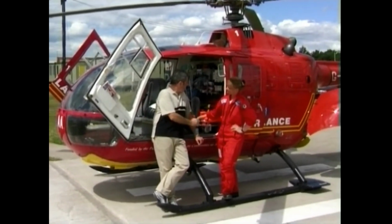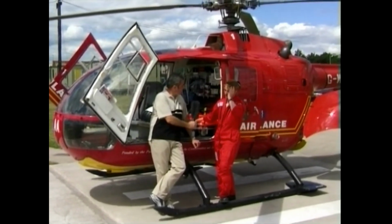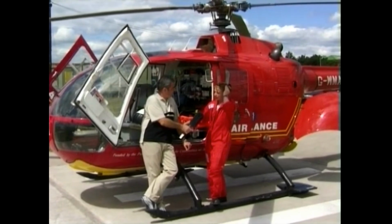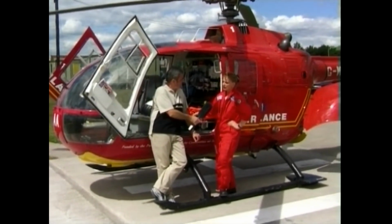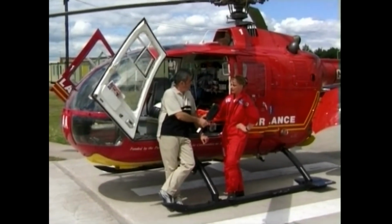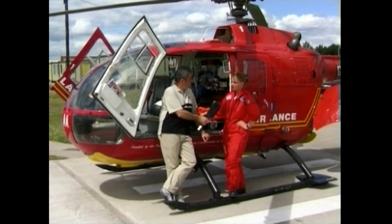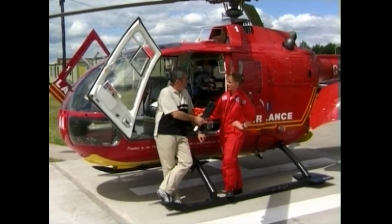Now, you're one of the paramedics for the County Air Ambulance. How long is the training involved in that? It's quite lengthy really, because you have to be a paramedic even to be able to come and work on this vehicle. Then you have to go through the Civil Aviation Aircrew course. You have to be very, very high up on your skills. So we do additional courses as well. So all in all, you're probably looking at 6-7 years training.